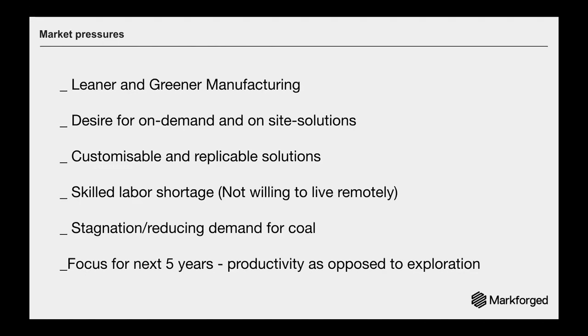The next is customizable and replicatable solutions. So as mining equipment is becoming more sophisticated and niche to each site, we need to be able to come up with solutions on site that are both custom and able to be repeated. The next is that demand for coal is stagnating. Coal has traditionally been a massive part of Australian mining, and as demand for coal decreases, the demand for metals like copper increase, and companies are having to quickly change their operations to accommodate this change.